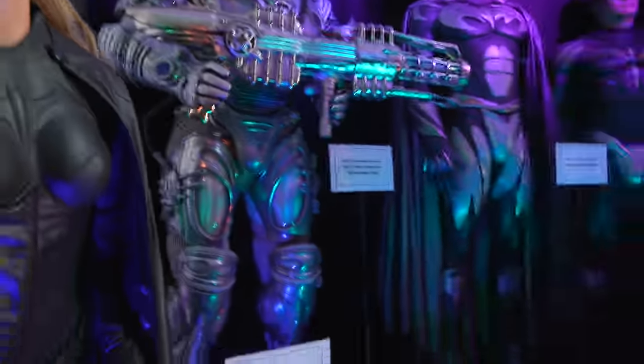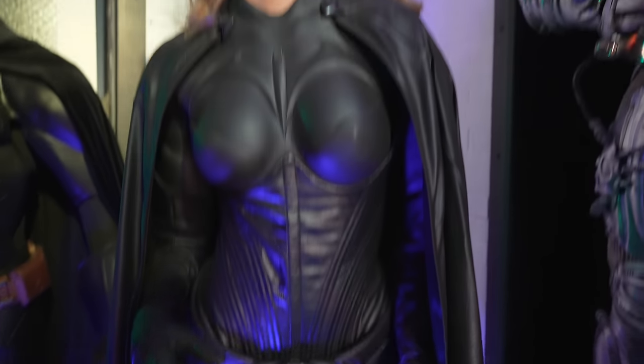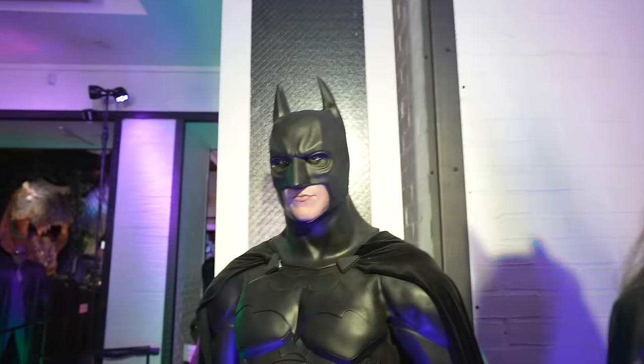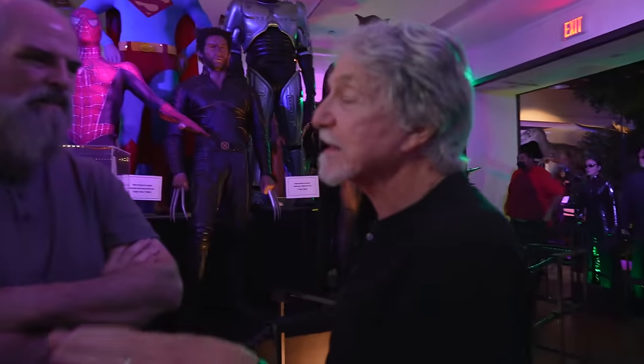Next to that is Alicia Silverstone's screen-used Batgirl costume from Batman and Robin. That's the whole thing, too. And here's one of Christian Bale's hero costumes from Batman Begins. So in here we have original costumes from Michael Keaton, Val Kilmer, George Clooney, and Christian Bale. The only Batman I don't have is Affleck, because none of that stuff has come around.